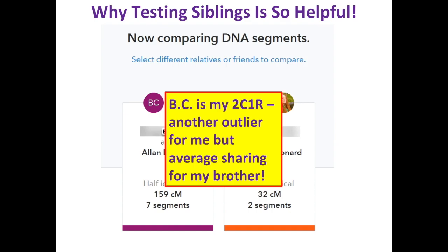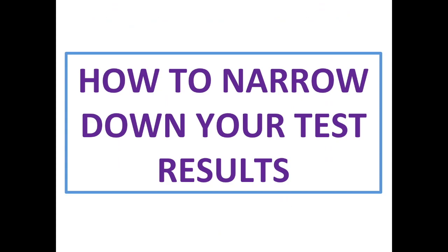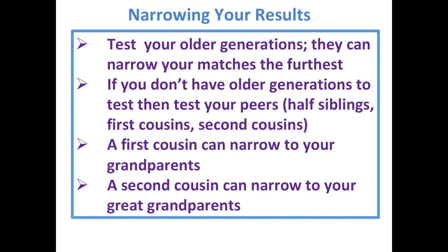So how do you narrow down your test results? Well, you test your older generations if you can. They can narrow things furthest. If you don't have older generations, test your peers, your half-siblings, your first cousins, your second cousins. A first cousin can narrow to grandparents, a second cousin to great-grandparents.